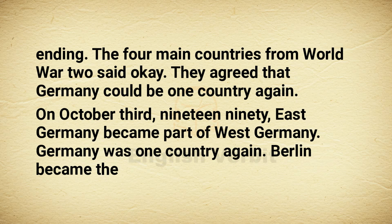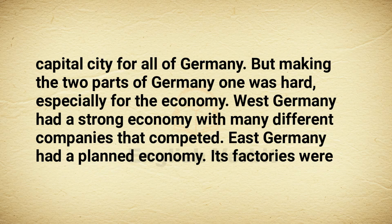The 4 main countries from World War II said, "Okay." They agreed that Germany could be one country again. On October 3, 1990, East Germany became part of West Germany. Germany was one country again. Berlin became the capital city for all of Germany.